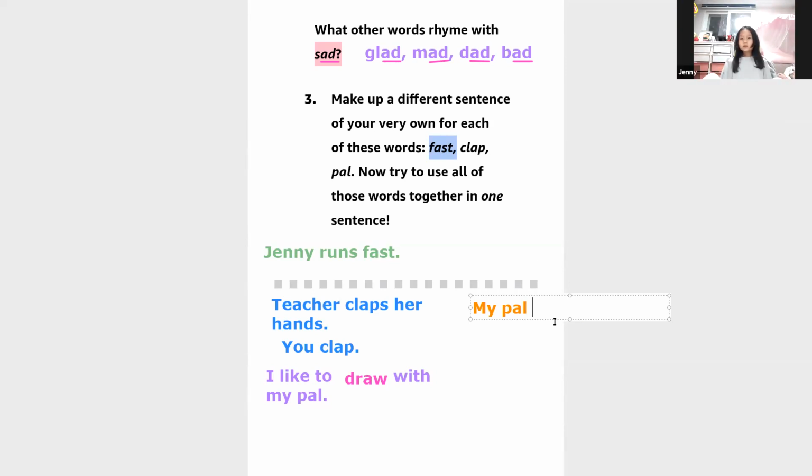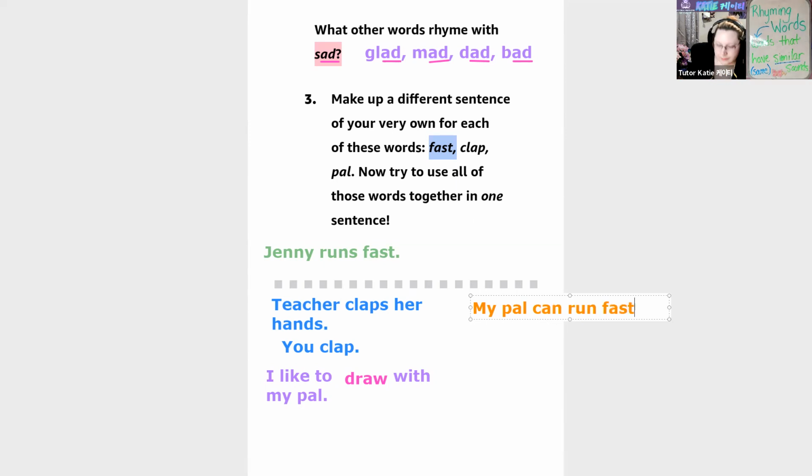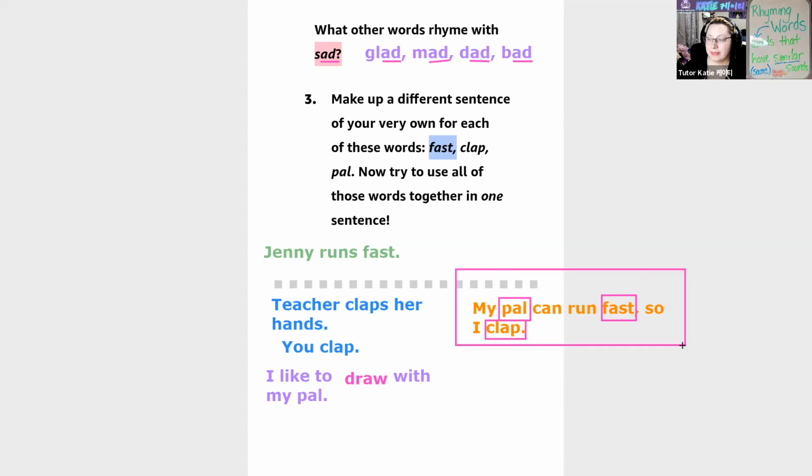Run fast. Yeah, my pal can run fast. Fast. Right? So then what do you do if they can run fast? So, I clap. Yay! My pal can run fast, so I clap. Yeah. And we used all of our words in the sentence, right? We used pal. We used fast. We used clap. All of them in one sentence. Ta-da!